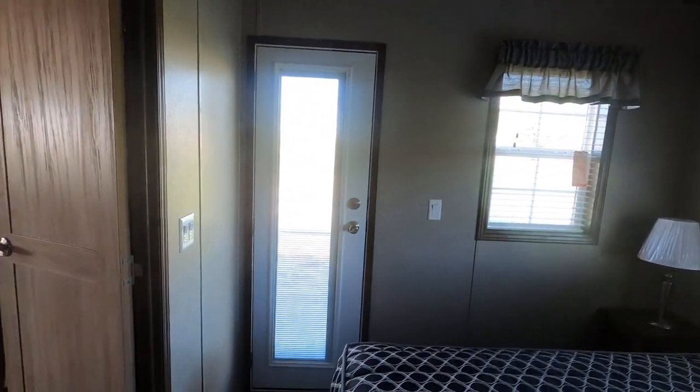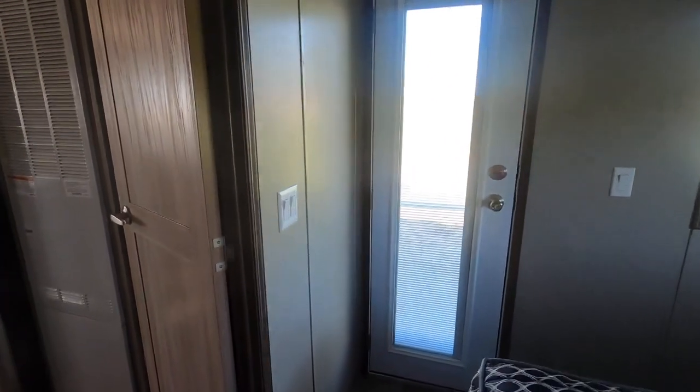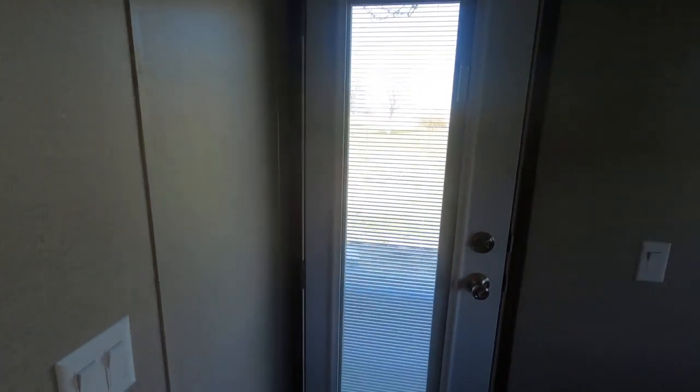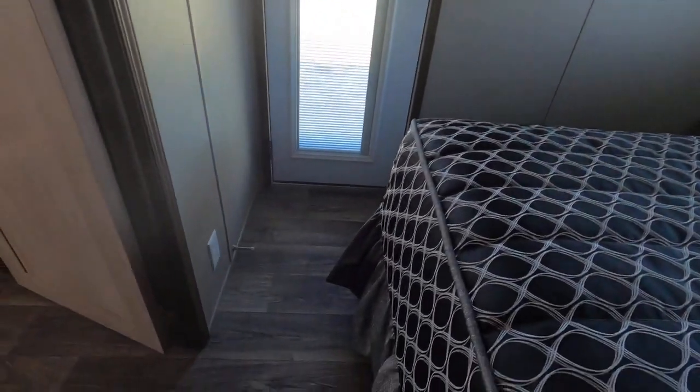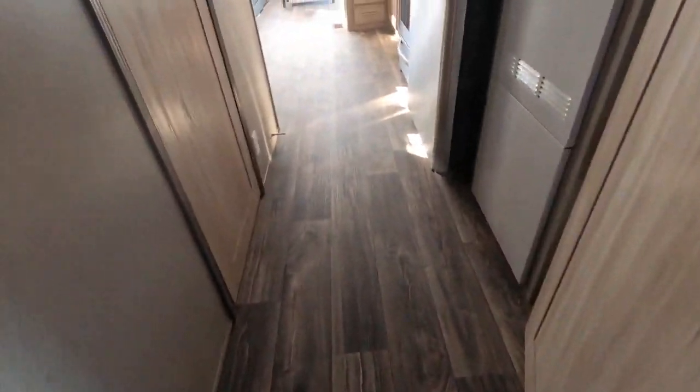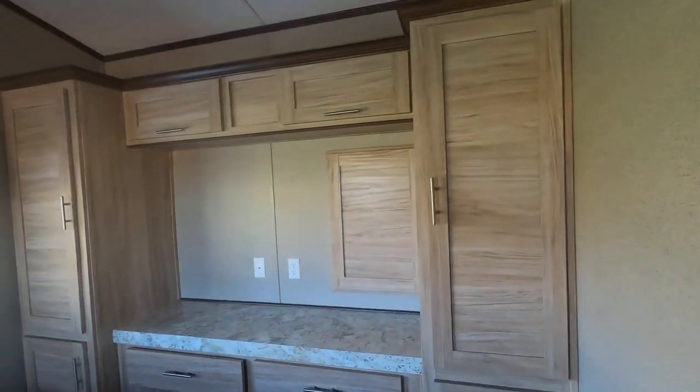You have the house type rear entry door, in-swinging door with the storm door. It's got a blind built in the door. Closed, open, or you can raise it all the way up, not see it at all. Okay, well, that's what I was telling you. There's plank, gray aspen plank throughout the entire trailer. It's a beautiful looking floor with matching trim. The trim has gray tones to it, as do the cabinet doors.